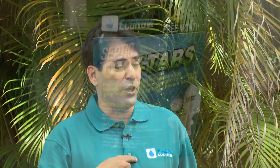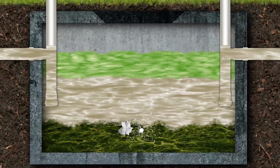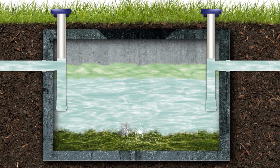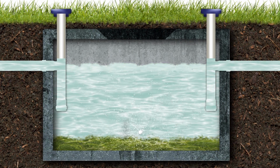You can add EcoNow's septic oxy-tabs to your septic system. What septic oxy-tabs do is they add oxygen and billions of bacteria that help break down household waste, solids, grease, and even digest toilet paper. Now, because you can't see what happens in the septic tank, I'd like to show you a little demonstration so you can see what the tablet does.